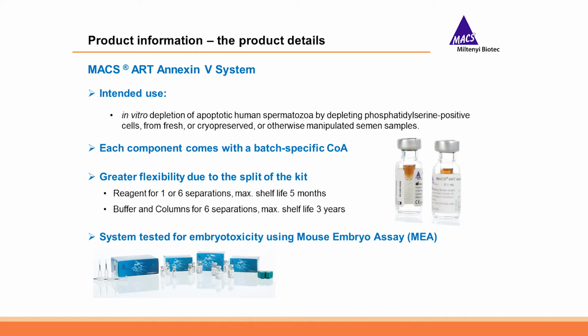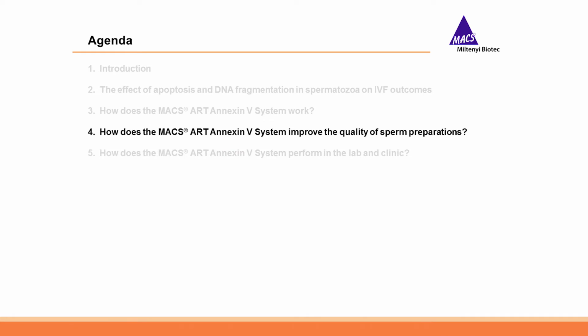And very importantly here is to mention that the entire system is tested for embryo toxicity using the mouse embryo assay, which really gives a sense of safety for working in the IVF lab, because the mouse embryo assay is the gold standard to test for embryo toxicity and even gamete toxicity compounds.